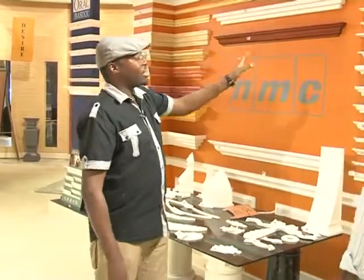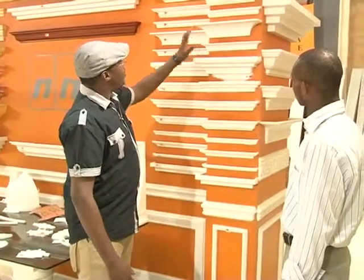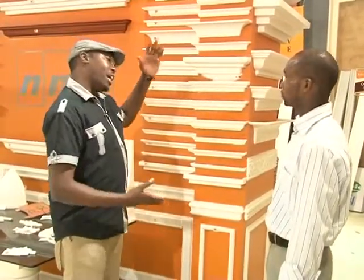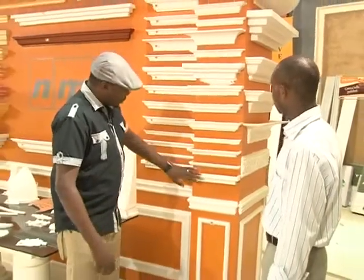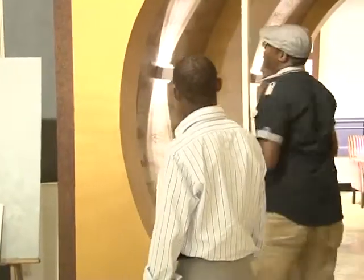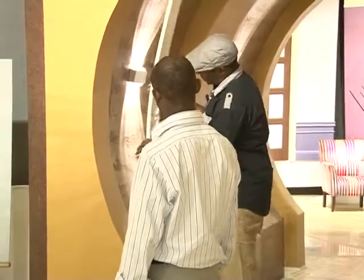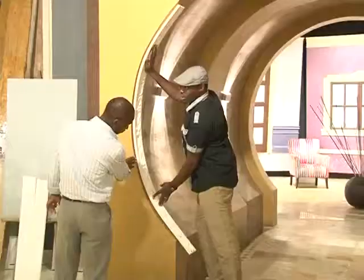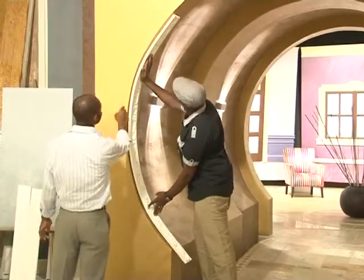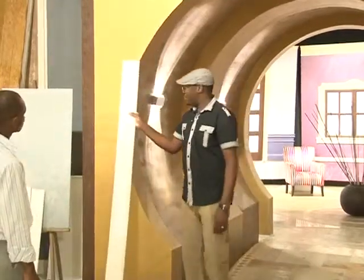On the other side, here you're able to bring your client and they can select whatever profiles of a molding that they desire or that appeals to them, depending also on the height of the house, the volume. You're able now to guide them on what to pick. You see, when you go on the curves, you're able to put it like this without really having to start cutting and doing all sorts of things. That's why I said they are very easy to work with.